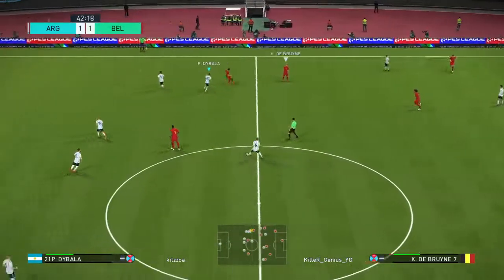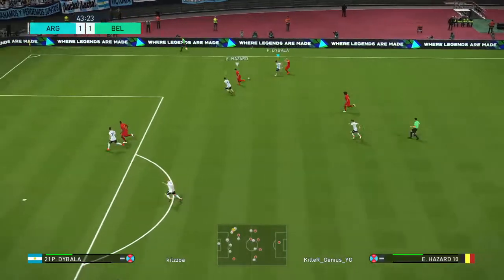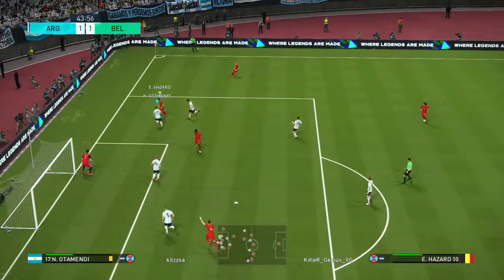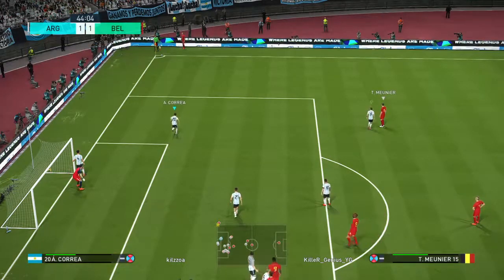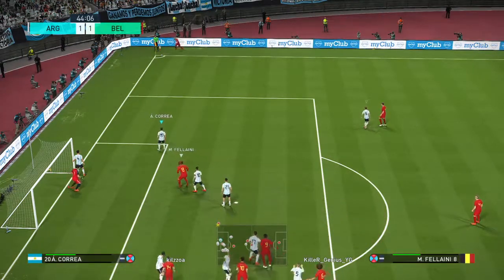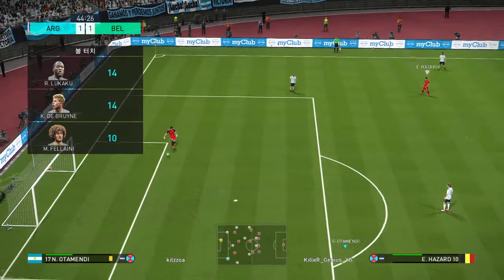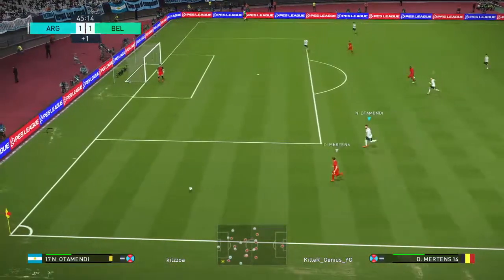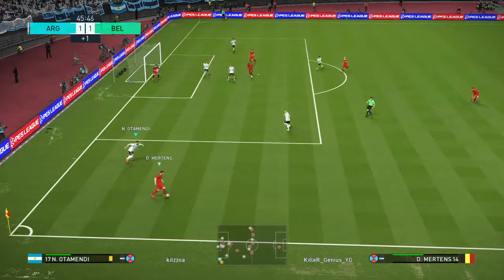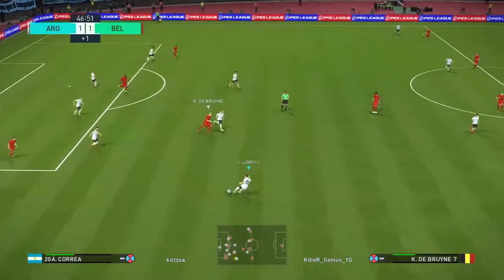Meunier. Forward it goes. And it's De Bruyne. Hazard. He's got away. Here comes the corner. Oh, nearly, but nearly is nothing. Fellaini did give it a fair old crack, and he'll be encouraged to step up again. Oh, he really wanted that. Yeah, and you can feel and hear how the crowd are reacting to all of this. De Bruyne. Whose ball? Who's going to get that?